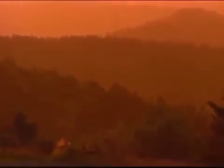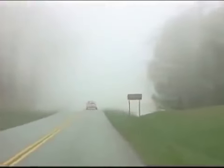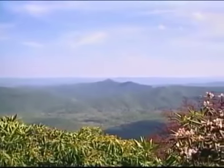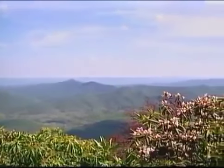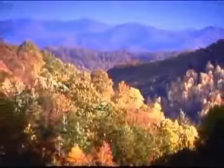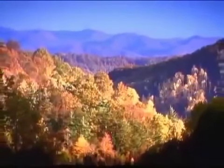One of the really interesting things about the parkway is the ephemeral nature of the parkway. The fog today is a great example of that, just as the seasons are as well. In the spring, with the coming out of the trees and the shrubs and the azaleas, all the native plants, following through the summer with the bright greens, and into the fall with the wonderful colors that we have.